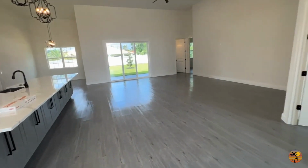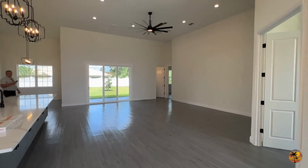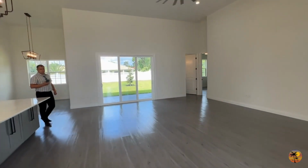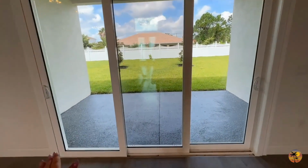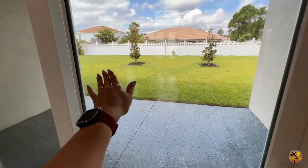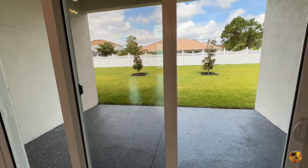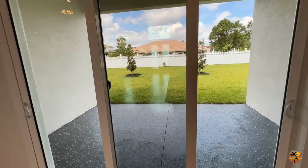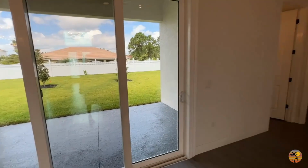So let's start from this side. Look at how huge the living room is. A huge fan. It's really very cool. There's access to the backyard. The area that is concreted here is not very big. But in general, it's spacious. You can extend it, maybe even add a pool, whatever you like. Since this is not a model home, it is located in a regular residential area. Over there, we already have neighbors coming through the little fence.